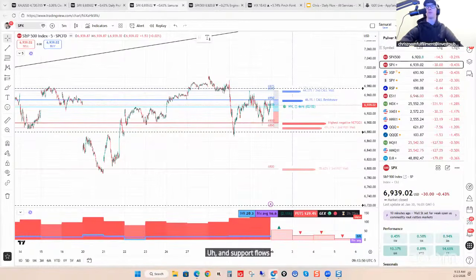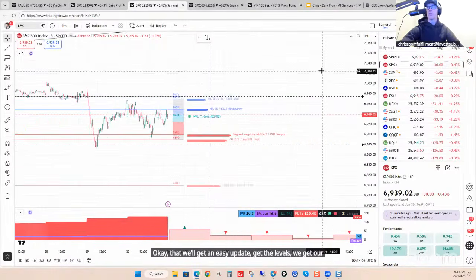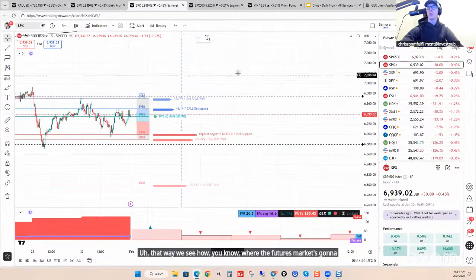I'm trading small with XSP, better risk management, total exposure. I will post my live trades and pending orders just after the opening bell. Not till the opening bell. Okay. That way I'll get an easy update, get the levels, we get our participation trades in. That way we see where the futures market's going to be at to open up the week.